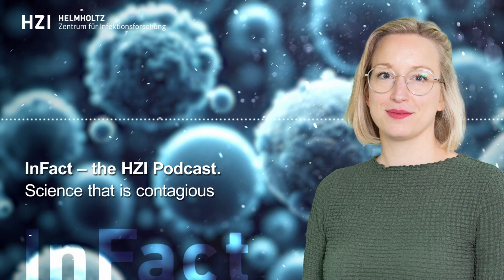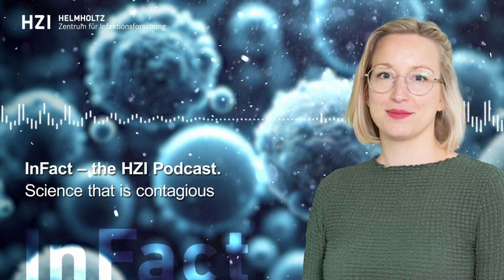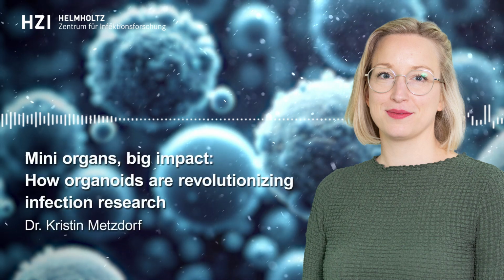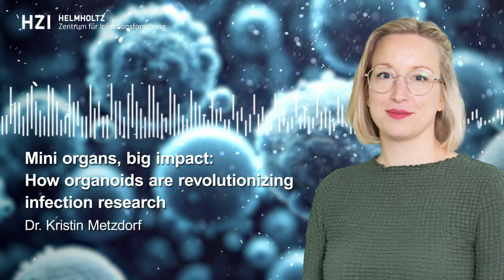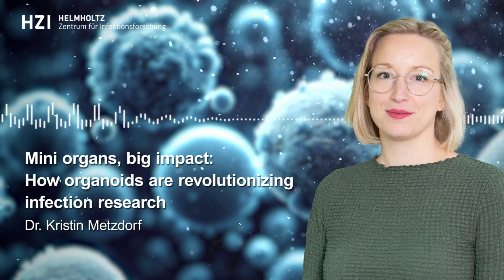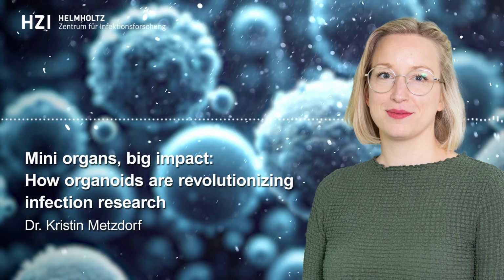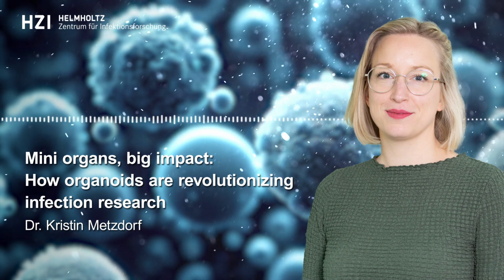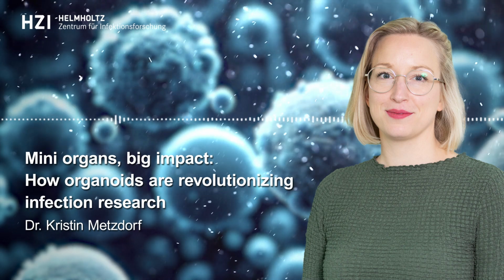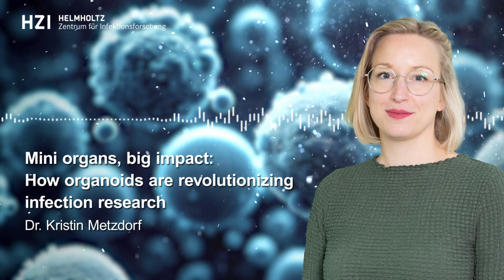And this also brings me to the infections that we can do, because each organ has, of course, certain pathogens that are most likely to infect this organ. And therefore, we are more concentrating on different kinds of pathogens. The HZI has a BSL-3 laboratory, so we have the possibility to also work with pathogens that are for the risk assessment in the BSL-3 lab, like the Mpox virus or SARS-CoV-2, or even bacteria like Mycobacterium tuberculosis.